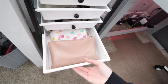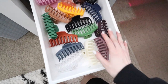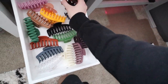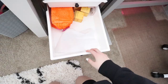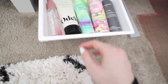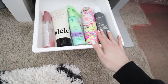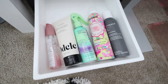These are just makeup brush bags. All of my claw clips. I got all of these claw clips from Amazon. I also had extras of these in here, so I just put them in here for now so all my clips were in one spot. Bee balm products, and then down here we have my hair products. So I have my air dry styler, texture sprays, dry shampoo, serum, all of my go-to products right now at the bottom.